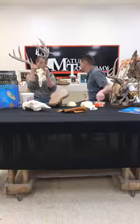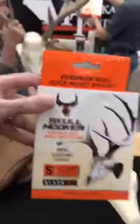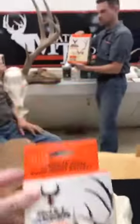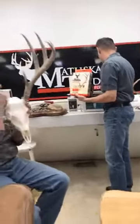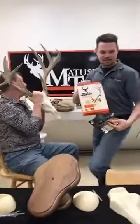And that is a wall version. There's also a table version. This would be a large elk version. And they do make a table version. So I don't see it up here, but there is a table version.